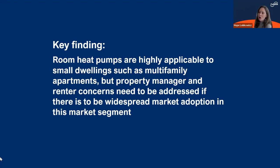Room heat pumps are highly applicable to small dwellings, as we heard from Tom. He went into this a little bit. For example, multifamily apartments and small single-family homes could have all of their heating needs potentially met by a room heat pump, but there are some concerns among property managers and also renters that should be addressed in order to really engage this market and see more adoption within the multifamily market and for renters.